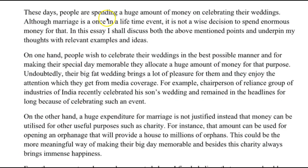These days, people are spending a huge amount of money on celebrating their weddings. Although marriage is a once-in-a-lifetime event, it is not a wise decision to spend enormous amounts of money for that, okay, or for this, because we've just mentioned it. It's nearer in our minds, we say for this.